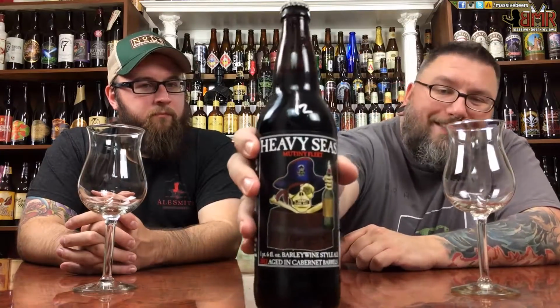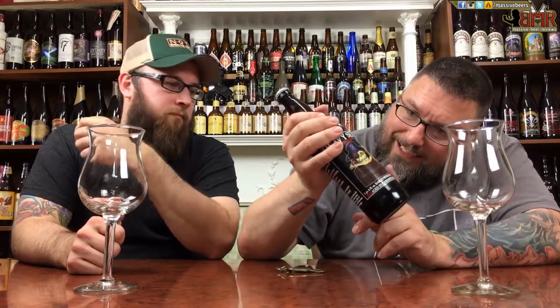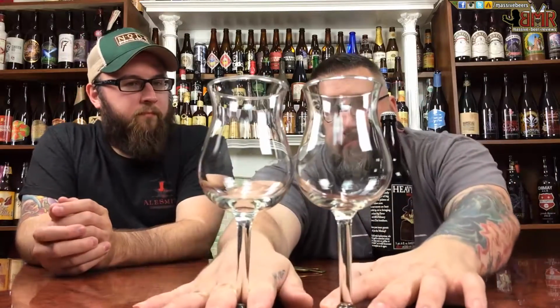Label-wise, it's alright. Heavy Seas, this is before their whole label change. I believe they updated pretty much all their labels. It's cool in a kind of ghetto way. They have this little scene going on inside there. I dig it, but in the same way that it's kind of cheesy. I'm excited to see how this is. Nice hiss on that sucker.